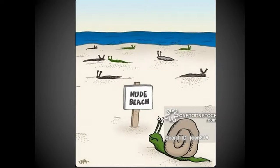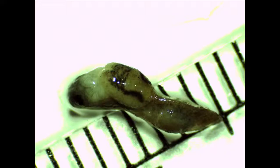Now, before we get into the climate side, we're going to talk about gastropods. Some of you may not know what a gastropod is, so this is your basic taxonomy lesson. A gastropod is a snail or a slug, and a slug is a snail without a shell.